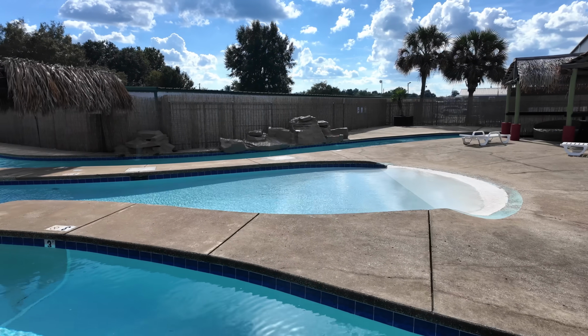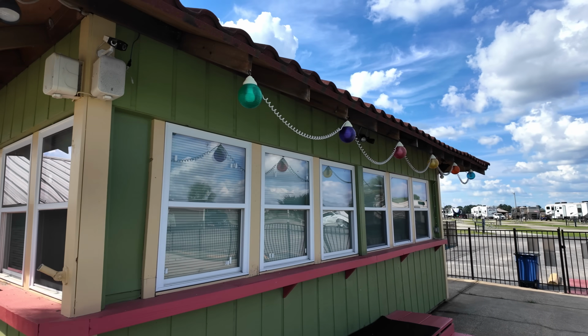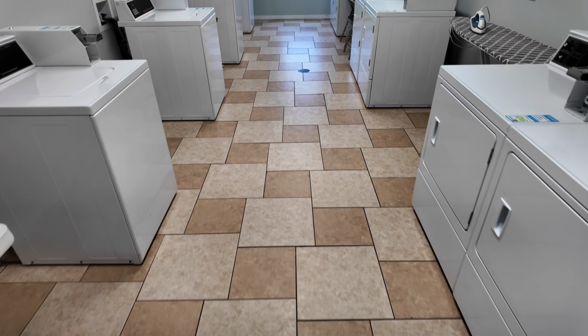Huge pool. You have a lazy river, water slide, splash pad. They have a snack bar there that you can tell is open in the season. They have bathrooms there, tons of lounge chairs. It's a really great spot. They also have 2 buildings with laundry, which is pretty nice.